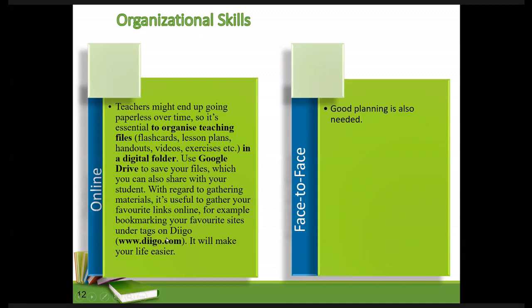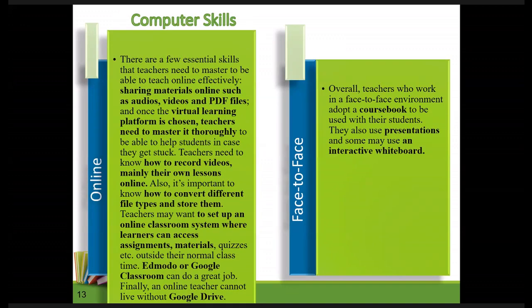Well, as for computer skills, it goes without saying. And like some basic skills, we need to be able to share materials online, to use different learning platforms while we work with them, and to record videos, to send different files, to convert different file types, and so on. And well, the last sentence said that an online teacher cannot live without Google Drive. As for me, I really cannot live without Google Drive. And besides, we need to master different tools like online boards and so on.